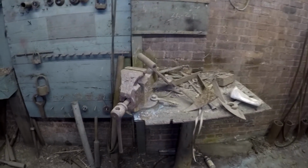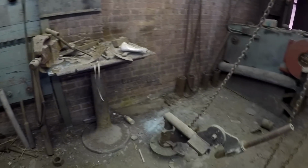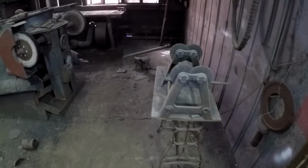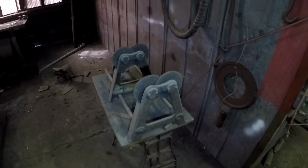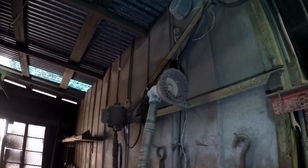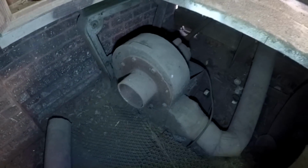Another old, this is a Parker Chase Parker vise. I'm not sure what they use that for, but that was part of the prop work, as well as all these fixtures here. This is a set of Anderson Brothers static balancing rollers. Look at the grinder on the flexible shaft right here. Look at that. An old polishing machine, buffer polisher. Another old work area over here. Looks like a dust collector.